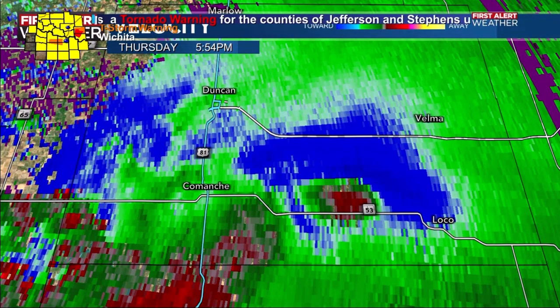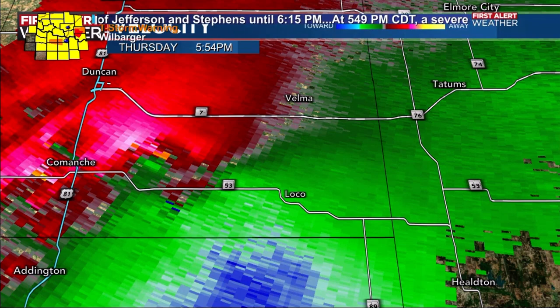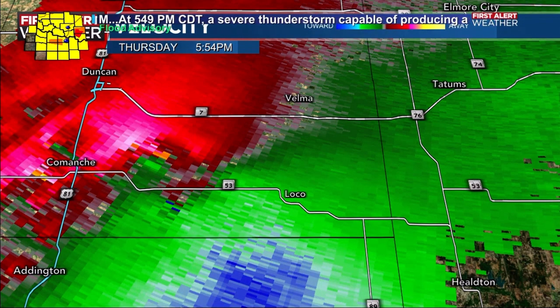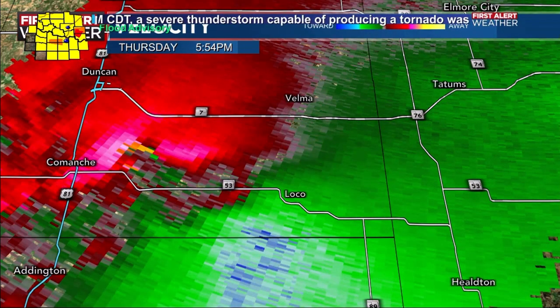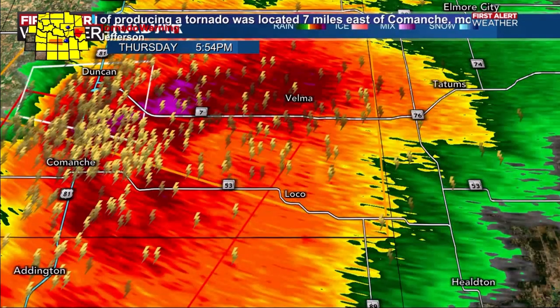Frederick radar site has the area of concern east of Comanche and pretty much in between Duncan, Velma, Loco, and Comanche, where the Oklahoma City radar site keeps it a little bit further towards Duncan and Comanche. Either way, we are still dealing with a once observed tornado. Now it's just radar indicated on the ground.